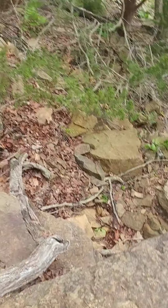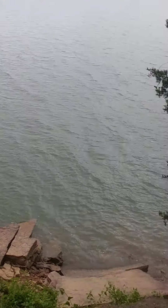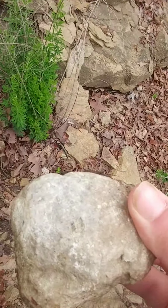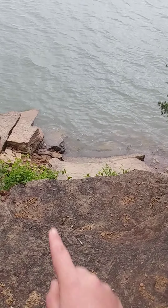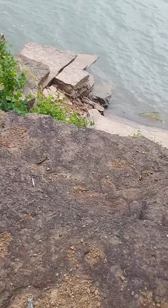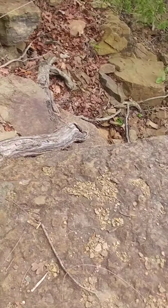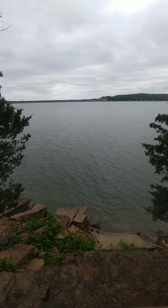Ooh, I'm gonna see if I can skip this one. You saw it right there. Ooh, here's a good rock. Oh, it looks like a geode. I don't know. Anyways, we're gonna throw it in the water. Awesome. Okay. Wow, that is beautiful. Look at that. That is the Tenkiller Lake out there.